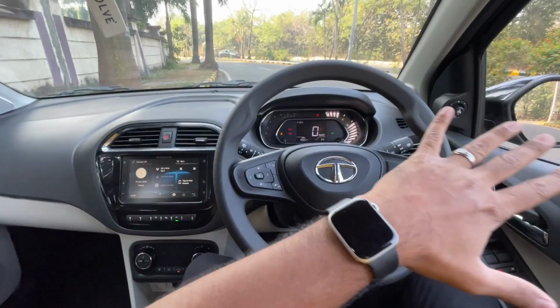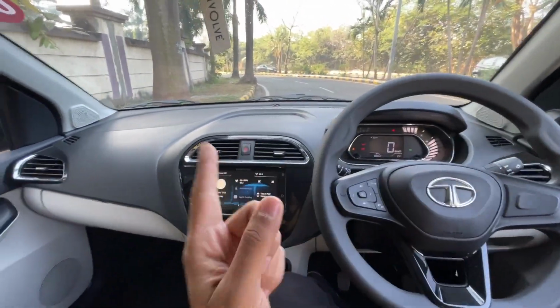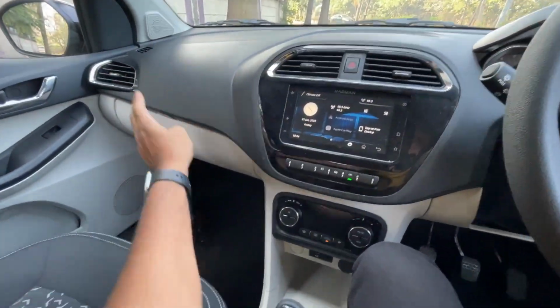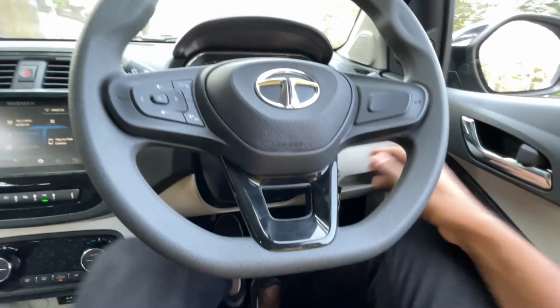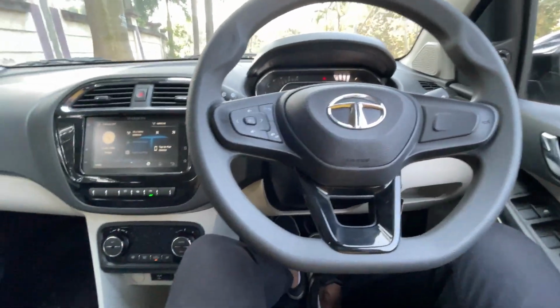Anyways, the dashboard is really nice and big. Hard plastics in plenty, but the design is aesthetically pleasing for sure. I like the way Tata Motors has done this dual tone treatment of black and beige. Okay, let's do one thing. Let's turn on the car. You have to press the clutch, otherwise it won't turn on. So it has that clutch lock as well.